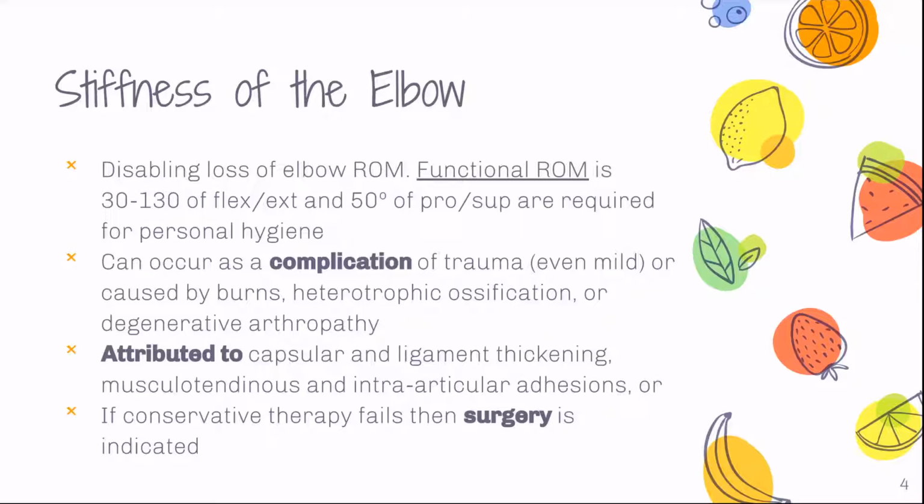The reason why the elbow is at risk is because there are 3 articulations within one capsule. So you have the humeroulnar joint, the humeroradial joint, and the proximal radioulnar joint all in one capsule. So anything that affects any of those joints will affect the entire system. The tightness itself can be attributed to a number of things, for example, capsular or ligament thickening, or musculotendinous and intra-articular adhesions.